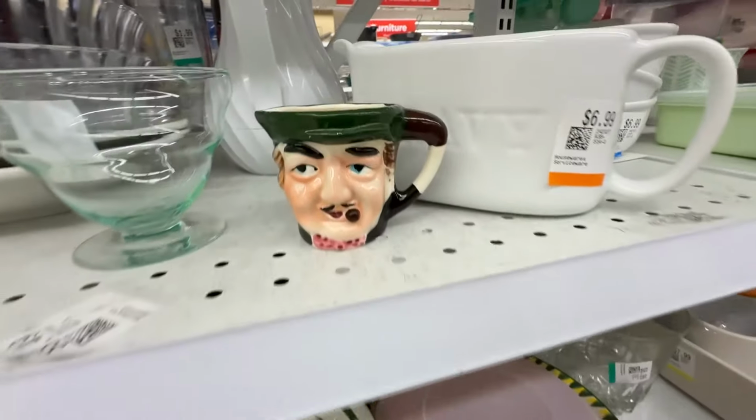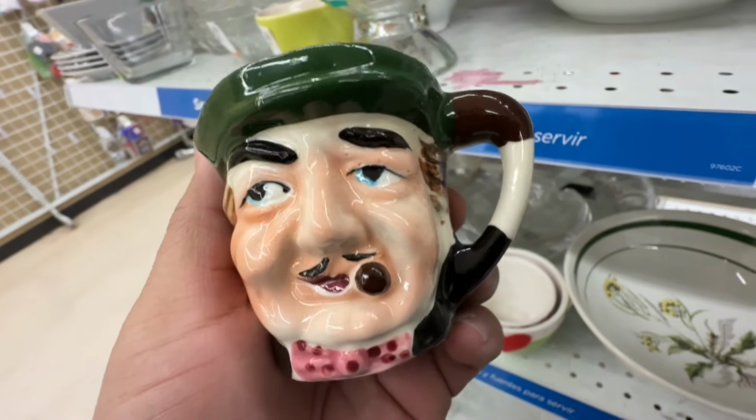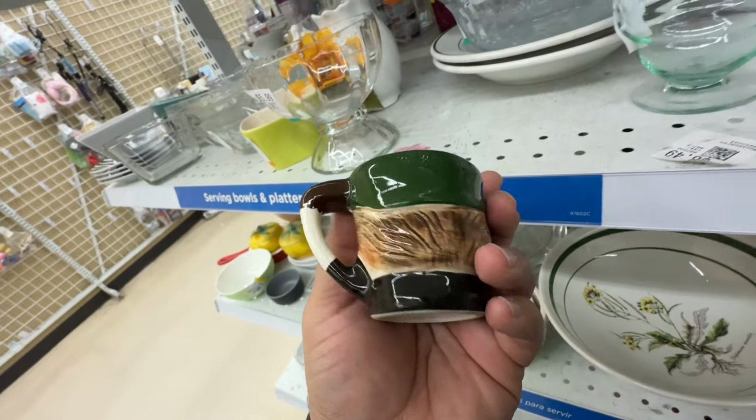Any of you collect Toby mugs, this one will probably go for around $5 to $8. Look for some marked Royal Doulton. There are some that you'll find for $24 up to $200+.